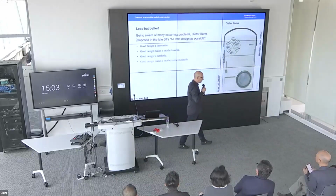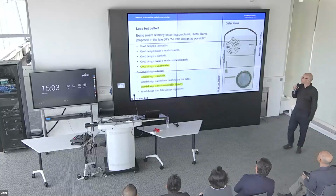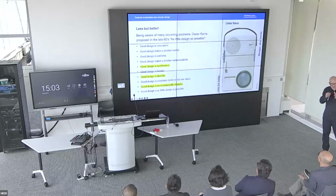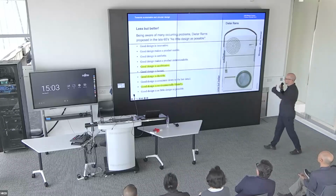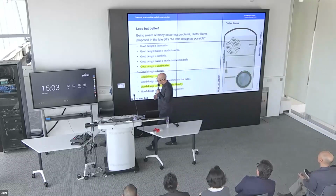Personally, I always appreciate Dieter Rams. Dieter Rams said in the 60s, and I think Dieter Rams didn't mean explicitly sustainability, but he said as little design as possible. And this is probably, he knew Victor Papanek, I don't know, and he stated the 10 good design rules.